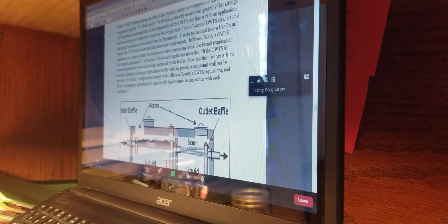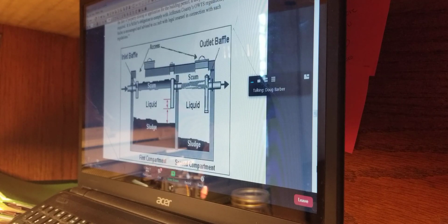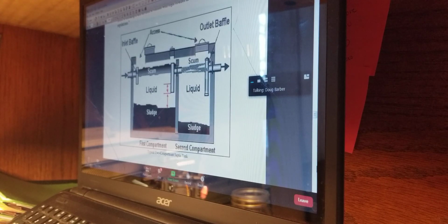Ask questions. This is a kind of a cross section of a septic tank. Here's the raw sewage coming in on the left. Goes in here, your sludge layer, your liquid layer, and your scum layer. Okay, and then we have this other baffle over here in the middle where it goes up this pipe, the liquid does, and then works its way over into this side. The last of the sludge settles out, and then here's our outlet baffle going to the leach field.